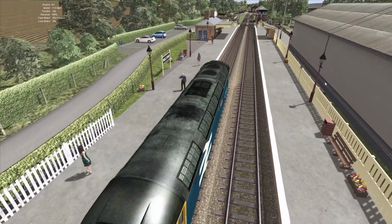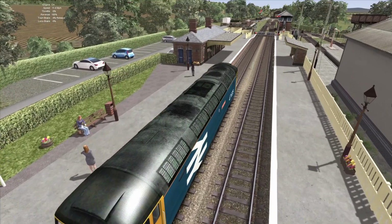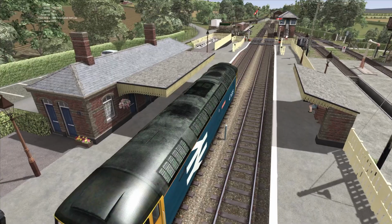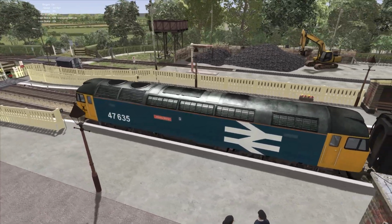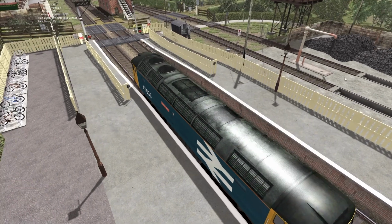Still got the original fencing here at Mells Road, which is good. It's nice to see they've kept some of the original assets, because Mells Road was definitely one of my favourite stations on the route.